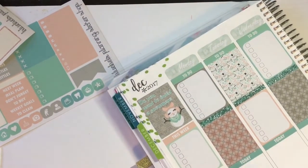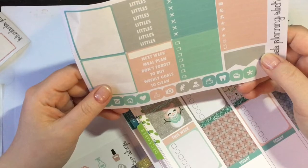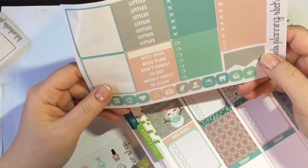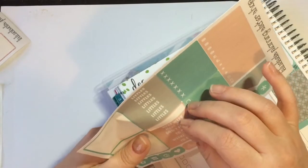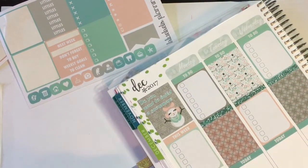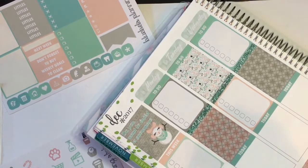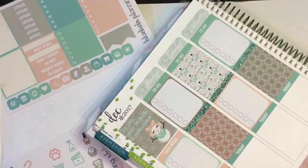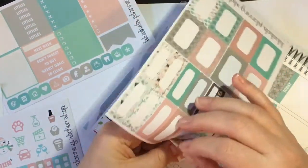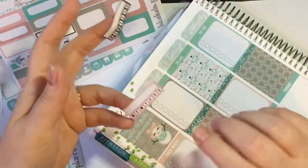Right, so there's that. Let's do some more sidebars. I've got meal plan, clean, weekly goals, to buy. Let's do meals, and I think I'm going to go for this beige. Go for the beige. Really nice. And also on the sidebar there, I've got a couple of trackers on this kit, so it's going to be water, definitely water.